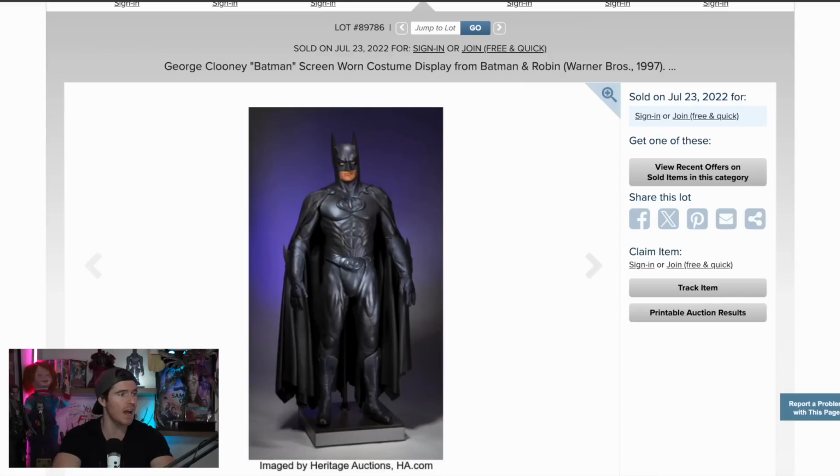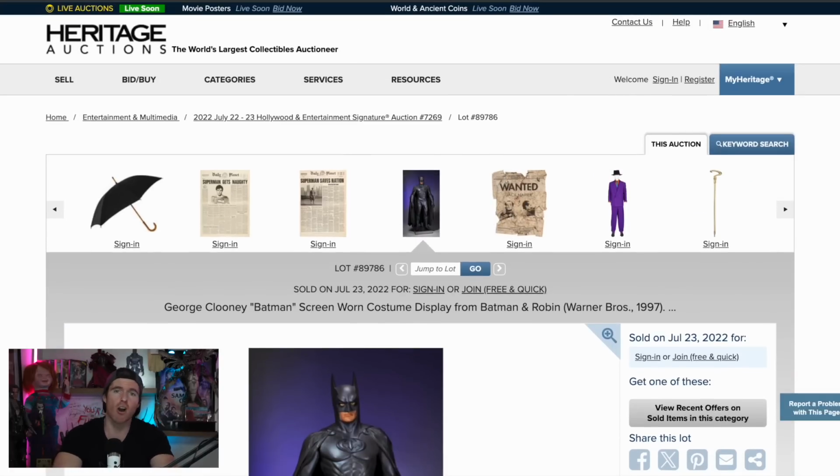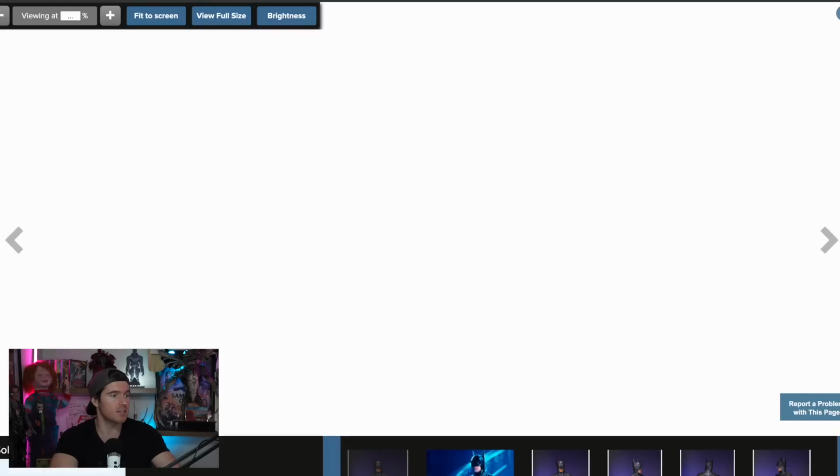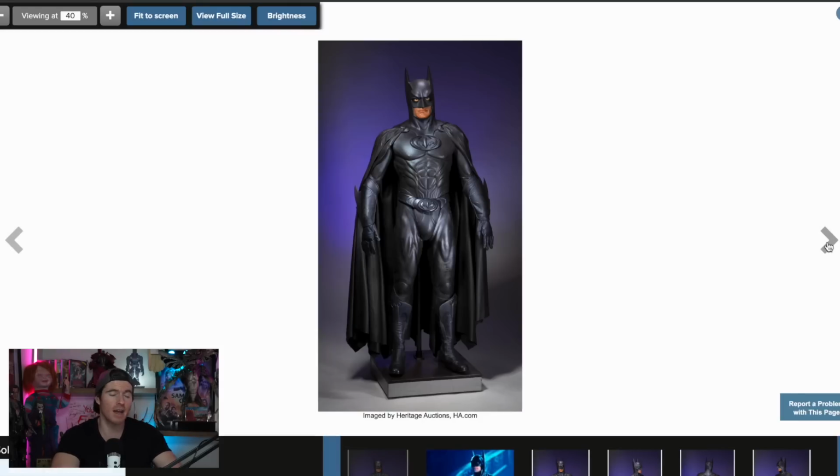Like I said, we have 11 listings here. So the first one is actually from Heritage Auctions. A few weeks ago, I did my video on the Heritage Auctions listings. So this is Clooney's suit from Batman and Robin. This particular piece actually recently featured on the Netflix series King of Collectibles, where a client wanted to sell this particular Clooney suit. So if we click on this and see some better photos of it, it is mounted on a mannequin with a live cast of George Clooney.